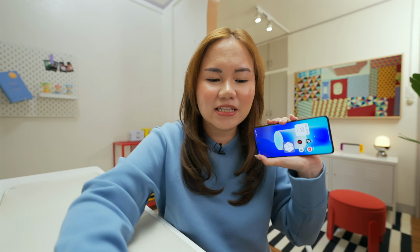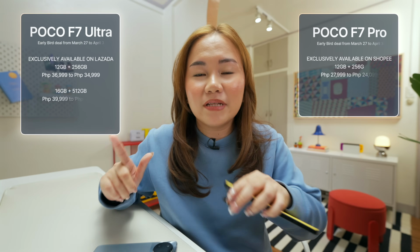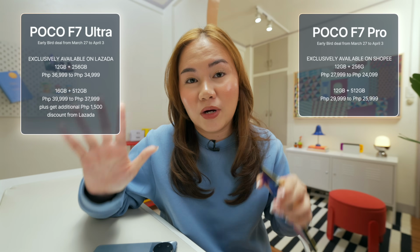Anyway, that's basically it, or at least for now, for our POCO F7 Ultra quick review. And of course, first impressions na rin itong POCO F7 Pro. As of the moment, wala akong SRP so hindi ko masabi yung pros and cons ko kasi again, we need the price. But I'll update the description box in case I get one already.